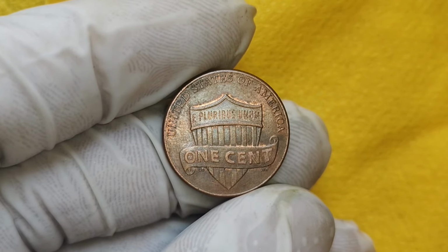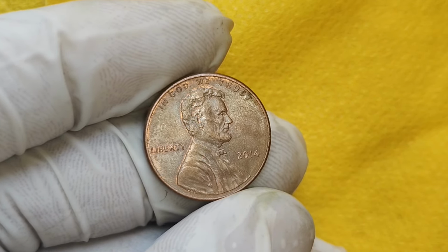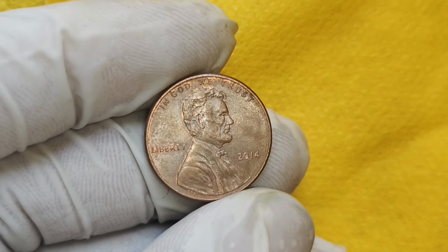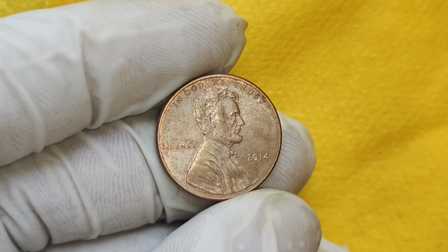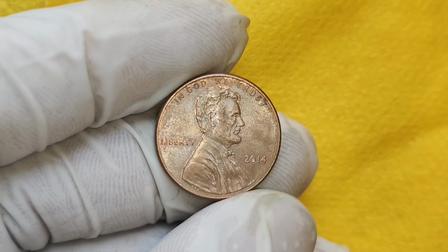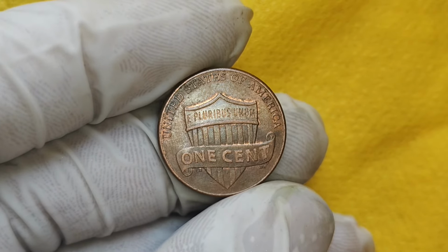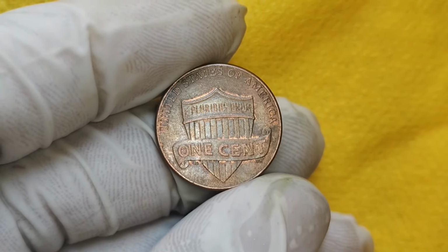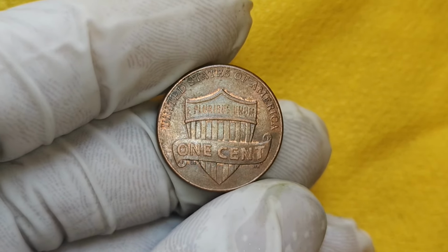So let's say you go through your change and boom, you find what looks like a 2014 no mint mark penny in mint condition. First off, don't go spinning it on a pack of gum just yet. Put it in a protective case. You don't want to scratch a multimillion-dollar coin by shoving it in your pocket with your keys. Get it authenticated. Like I mentioned earlier, send it to a professional grading service. A genuine rare coin needs official verification to sell for top dollar.